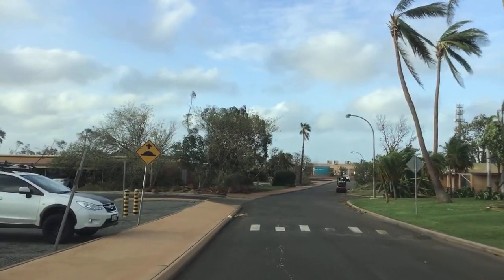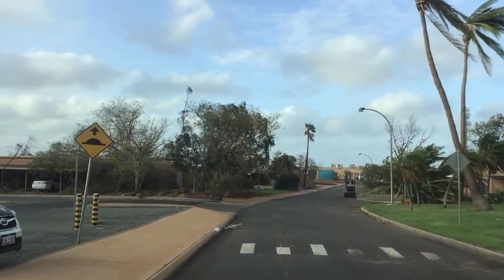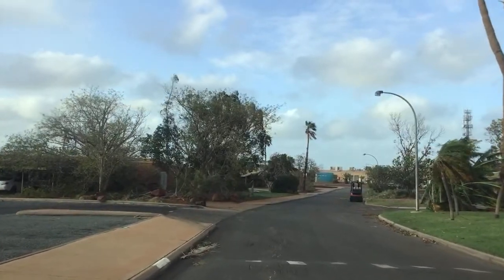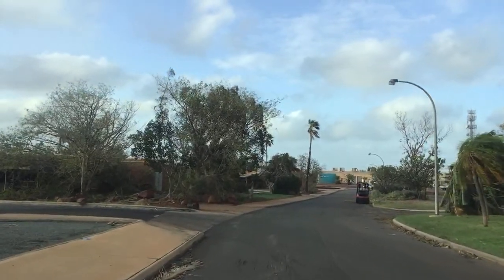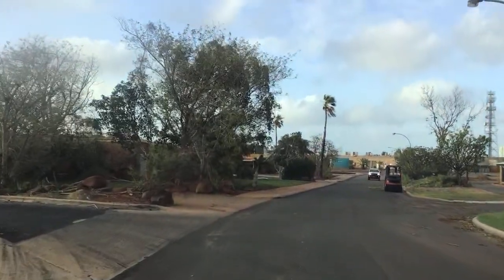Those flags were obviously not left out. They wouldn't be there. Actually, there is one that's ripped there. What flag is that? The one on the left. Is that the WA flag? Do you guys have a flag? I think we all have a flag, don't we? No? Oh. Maybe we've all got emblems.